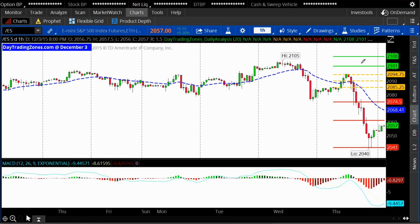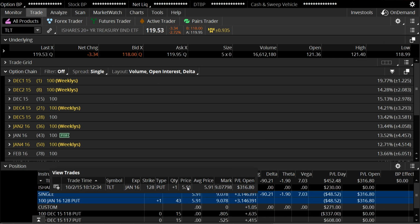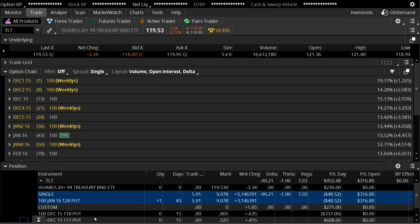So when you guys come in the morning, you really need to have this type of process. And most importantly, I cannot repeat it enough, this is going to be big in my 2016 game plan: to reduce the number of trades and just be more patient. I don't make a killing, but I make a killing slowly. When you look at the TLT trade that I took two months ago at 5.91 and it's $9 now, it's slowly but surely.